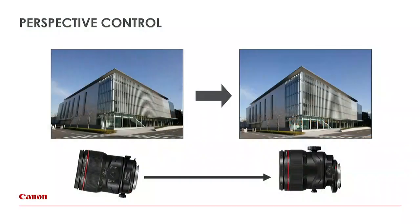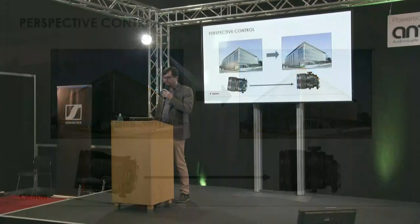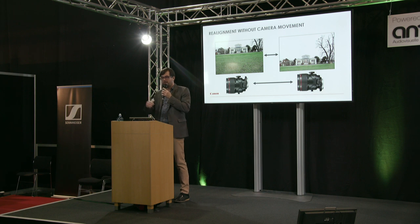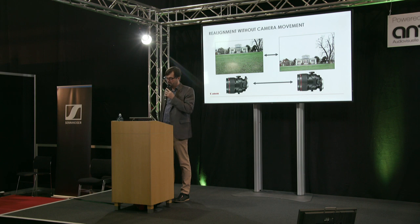You can correct the perspective. So if you make a picture or a film of a building from down up, you can see the lines are not really perfectly straight. And you can correct this with the perspective control and the shift function of tilt-shift lenses. This is very useful for architecture. But you can also do a realignment without camera movement. So if you have the wrong position, you can shift to the right position easily without any loss of quality.